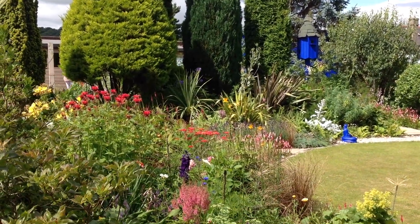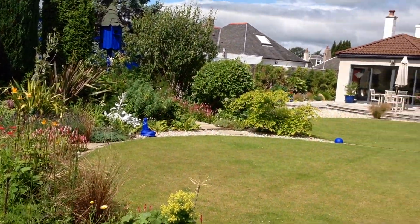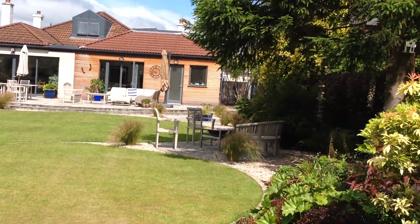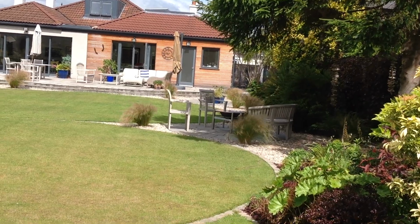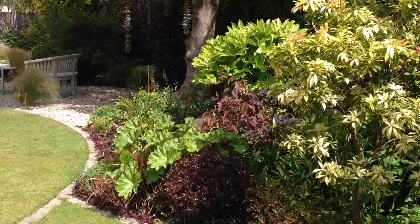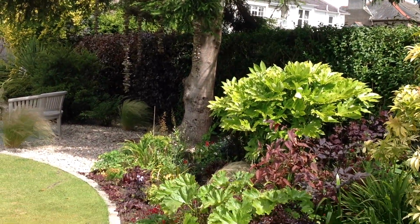This is July 2020. We weren't due to open this year, we opened last year. We did a private tour. So I'm at the south end of the garden. I'm going to take you up our east border. Now this is a huge pine tree, you might just see it in the background.